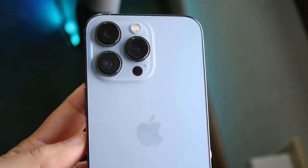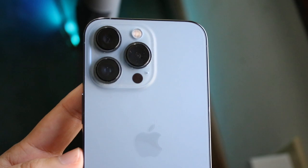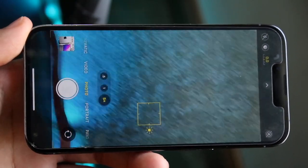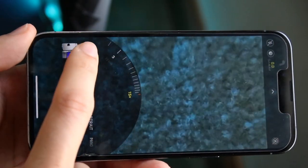Now, another big thing that we have to hit on is the camera, which we kind of talked about. So on the back of this iPhone, we have a triple camera setup. So we have a 12 megapixel wide, 12 megapixel telephoto, and then a 12 megapixel ultrawide camera. And on the front, we have a 12 megapixel wide angle lens. Now we can do 4K at 60 on the front and the back, which is great. It's awesome having those types of resolutions.